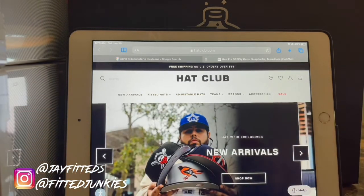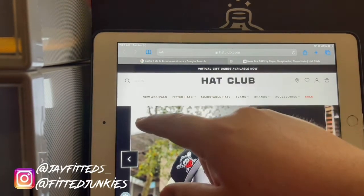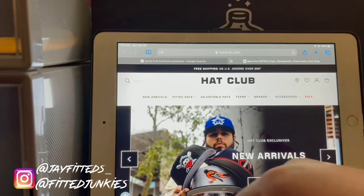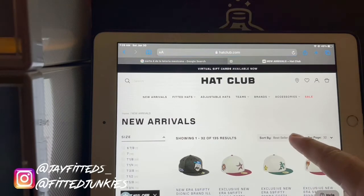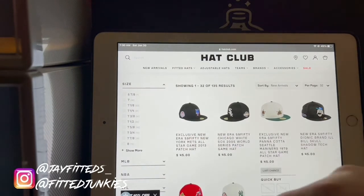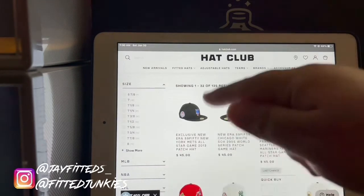So the way I access drops on that day at 12 o'clock, I'm already signed in. Boom. This is how you're going to get lucky on one of them. So for example, you go to New Arrivals. And let's say this just dropped today. This dropped yesterday, I think. Yeah, all these dropped. This dropped like 2 days ago. This dropped yesterday. I know that for a fact.